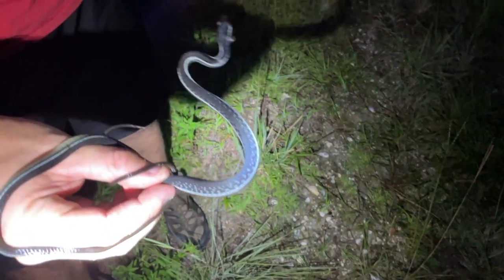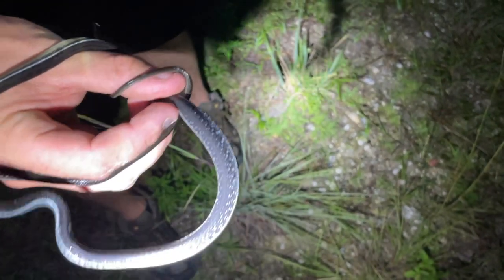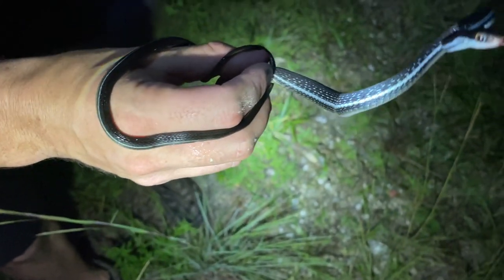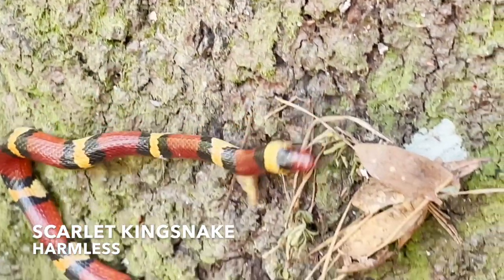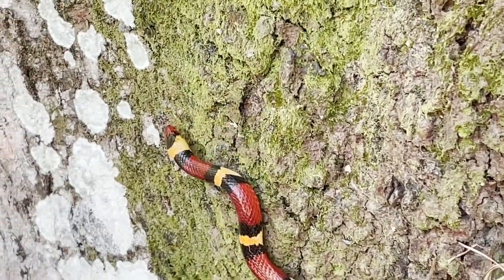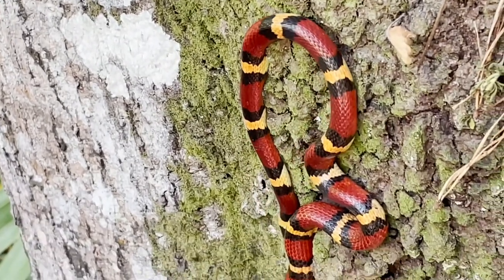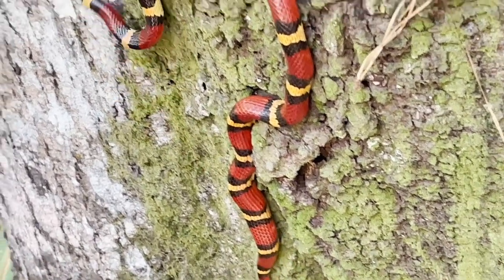We got a blue stripe ribbon snake here. That's pretty cool. Very colorful. Which way was it going? Well, let's let him go west. Okay. Now we need a blue stripe garter.